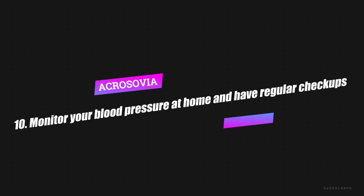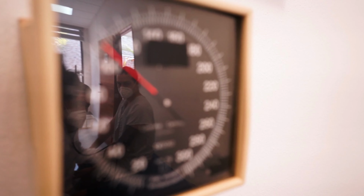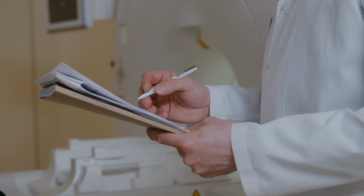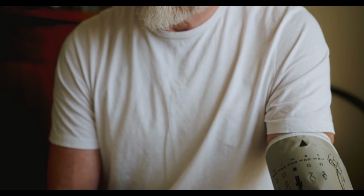Monitor your blood pressure at home and have regular checkups. Home monitoring can help you monitor your blood pressure. He or she can make sure your medications and lifestyle changes are working well. Home blood pressure monitors are widely available and over the counter. Talk to your healthcare provider about home monitoring before starting. Regular visits with a caregiver are also key to controlling your blood pressure. If your blood pressure is well controlled, ask your provider how often you need to have it checked. You may only be able to check it once a day or less.